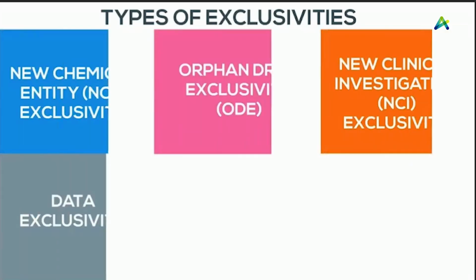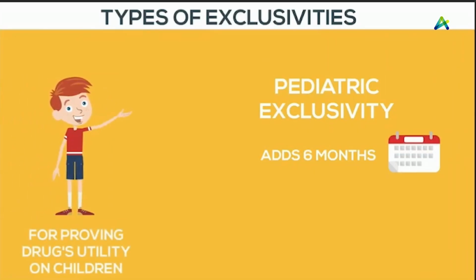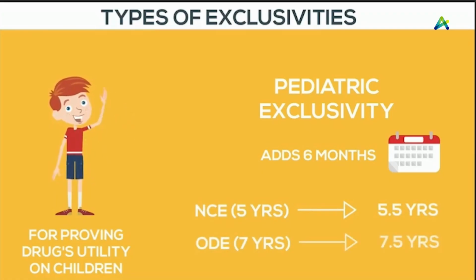Pediatric exclusivity adds 6 additional months of protection if a drug owner conducts trials to prove efficacy of a new drug on children. So the normally 5-year NCE becomes 5 years and 6 months, and the 7-year ODE becomes 7 years and 6 months if the drugs are also tested on children.